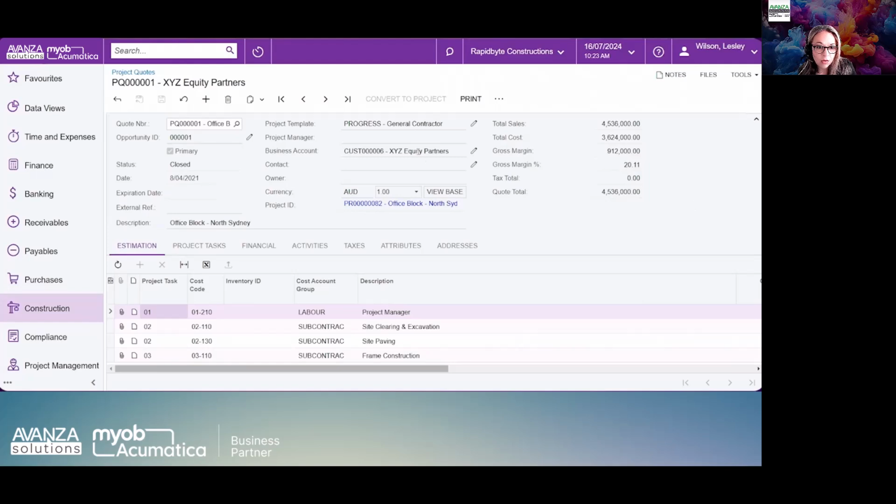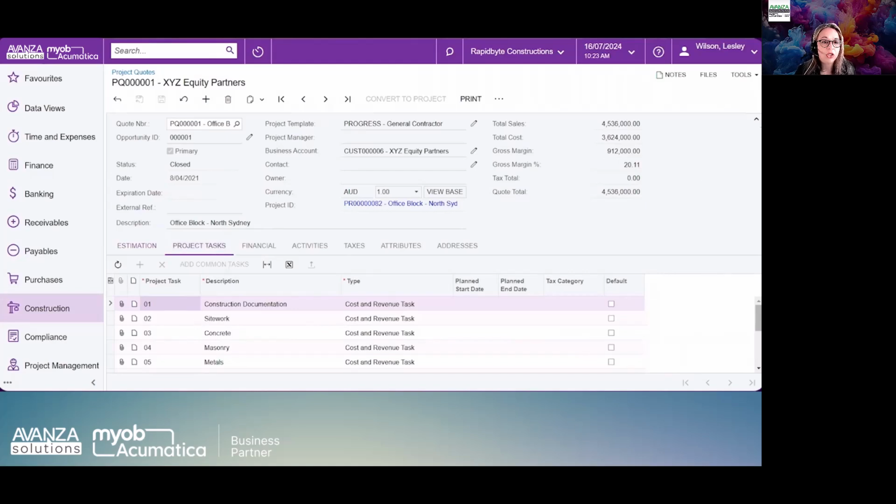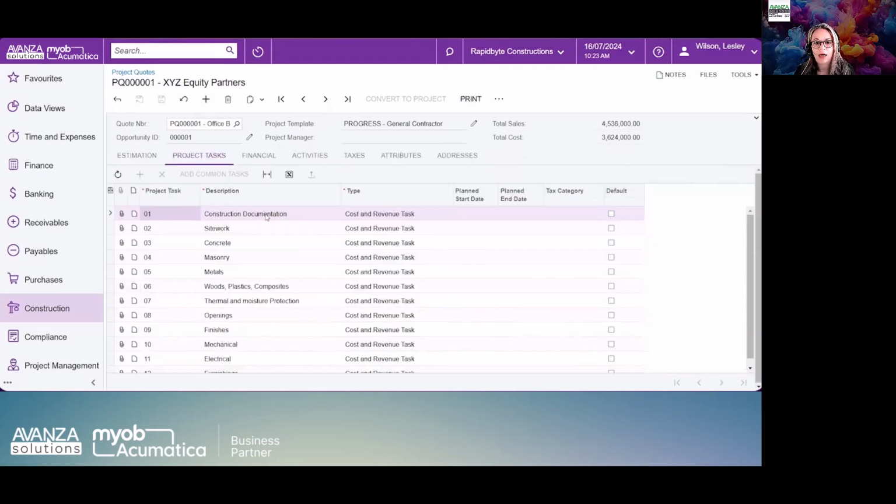When setting up this quote, you can leverage a project template. For instance, I have a project template for my general contractor business that provides the basic structure for the project. So this means that you don't have to build everything from scratch every time. You can use a predefined structure that is already configured in the system. As a result, you'll see a high level work breakdown, which effectively becomes your schedule of values for the contract, guiding you in tracking progress throughout the project.